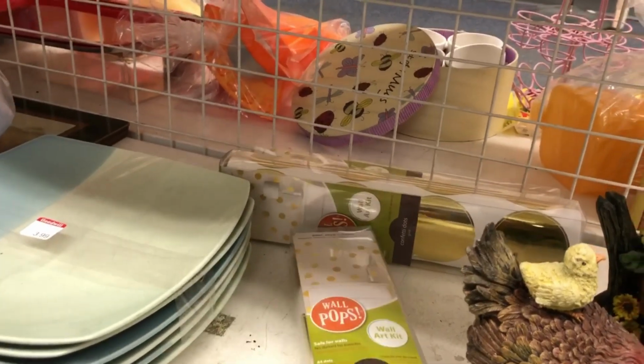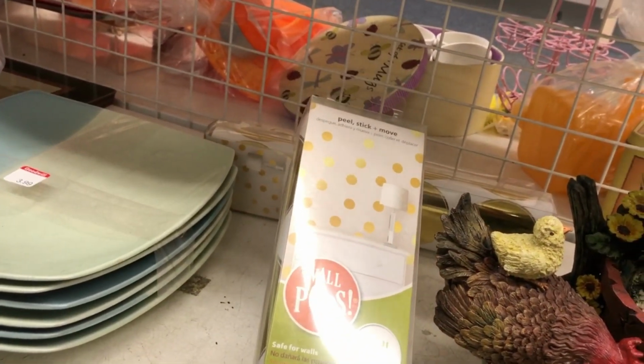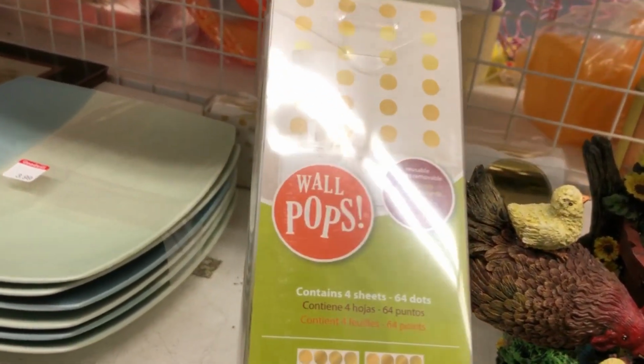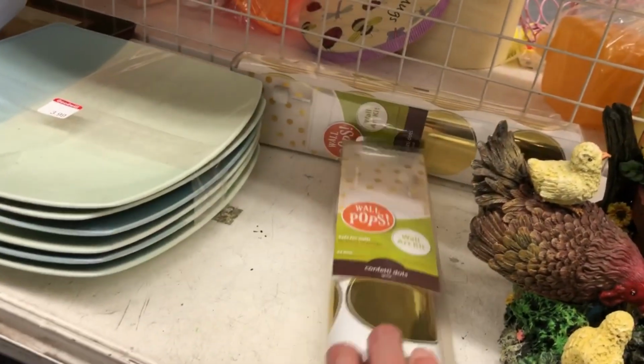Here I'm looking at wall pops, gold foil dots that you put on your wall. I kind of liked this idea for stickers to seal packages with. I left them behind. Those would have been for personal use.